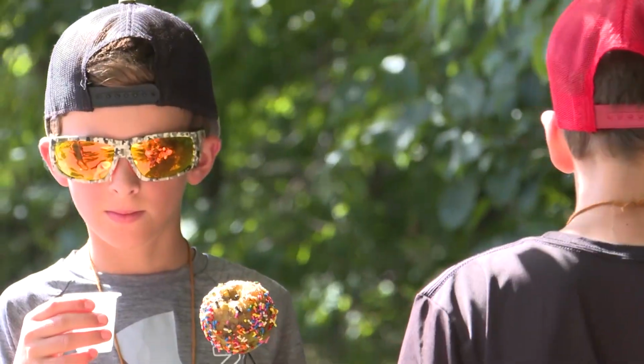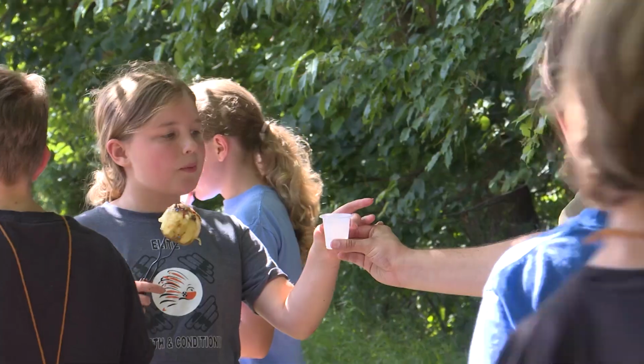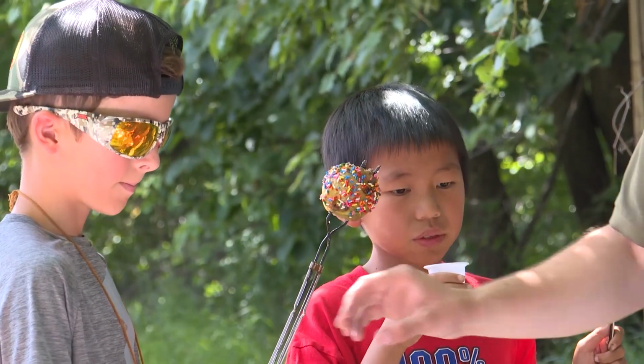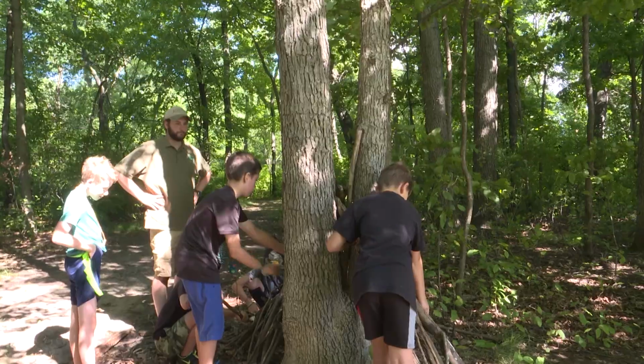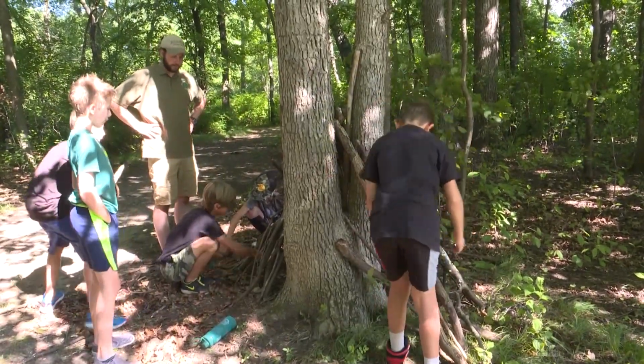We also made a tea made out of pine needles and wood sorrel, which is another edible plant. And they really liked it, which was great because sometimes they try the tea and they don't like it, so everybody seemed to like it today. We also interviewed camp attendees who shared their favorite experiences from the camp and some new things they learned as well.